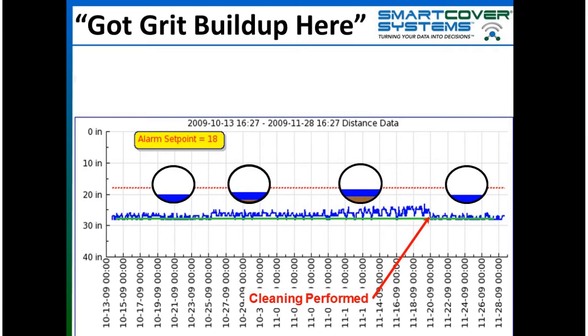So this is not something where we can tell you exactly what's going on. It takes a while to learn what these patterns are doing, but the whole point about our system is we can give you that information and help you make those decisions.